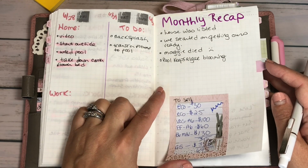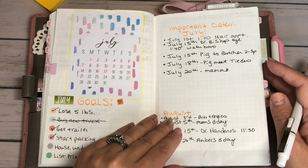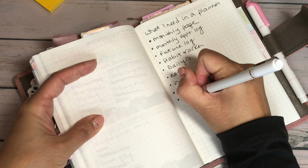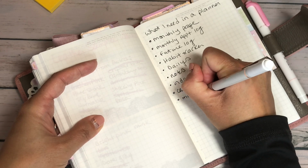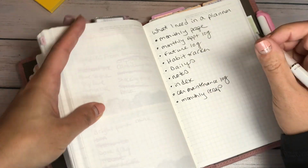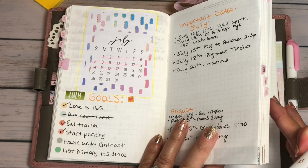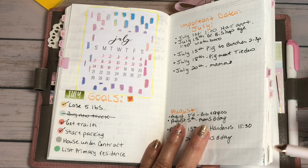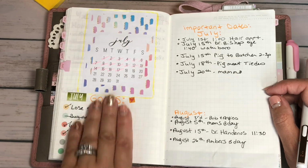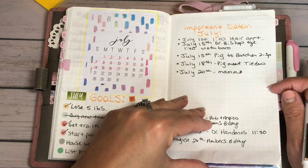I do like doing monthly recaps, so I'm going to put that down too, because for me, that's a need. I knew there was a couple things that I was forgetting. Monthly recap, okay? So then I'm just going right back, starting over, putting my monthly dates.